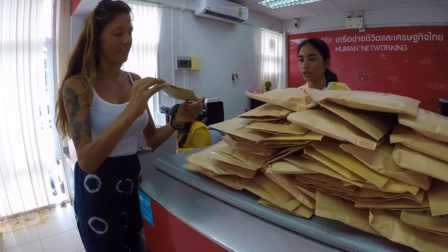These little parcels are going all around the world. So Finland, Belgium, England, United Arab Emirates, Norway, New Zealand. We have one in Cyprus, Australia, and United States. And Canada.